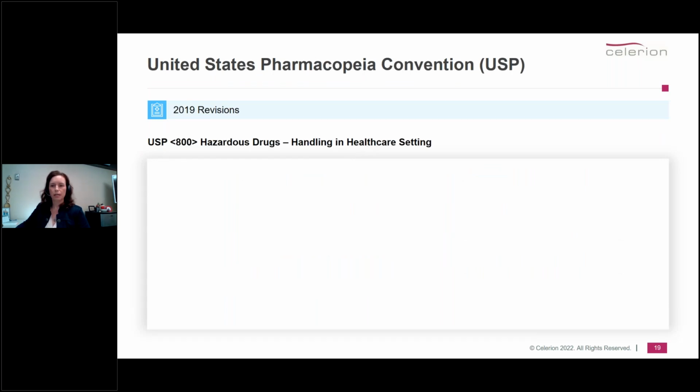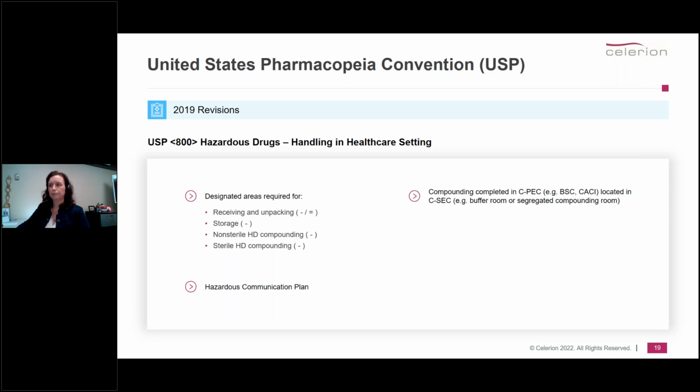USP 800 was new in 2019 and caused a lot of facilities to revamp and remodel their compounding areas, including Celerion. USP 800 was designed to protect the worker while handling hazardous drugs. It requires a designated area for receiving and unpacking, which must be neutral or negative pressure. Storage areas, non-sterile and sterile compounding areas must be negative pressure. There must be a hazardous communication plan, and compounding hoods must be placed appropriately. All equipment and devices need to be decontaminated and cleaned. If the equipment is being used for sterile compounding, the equipment must be subsequently disinfected.